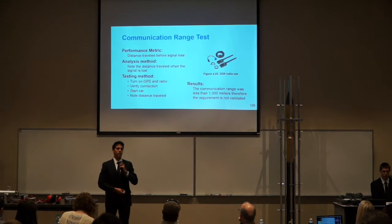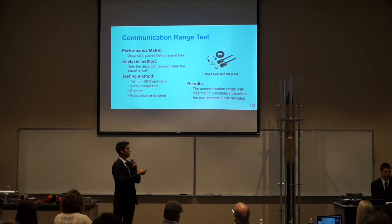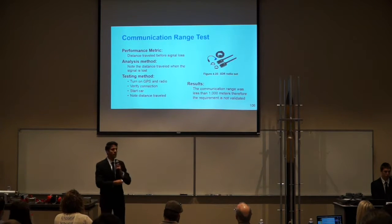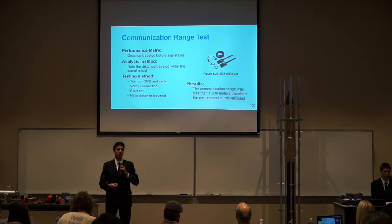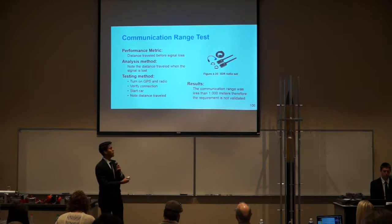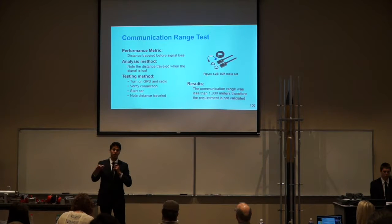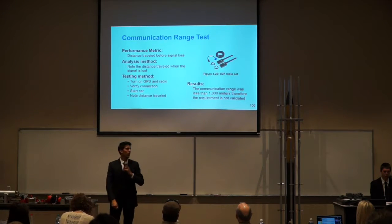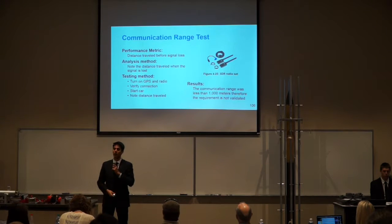Lastly is the communications range test. And so our performance metric analyzed in this test was to note the distance traveled before signal loss, and our analysis method was to note the distance traveled when the signal was lost. And so our method of testing was to turn on the GPS and radio and verify a stable connection, start the car, and drive out and note the distance when the signal was lost. The results of this test were that the communications range was less than 1,000 meters, therefore not validating our requirement.